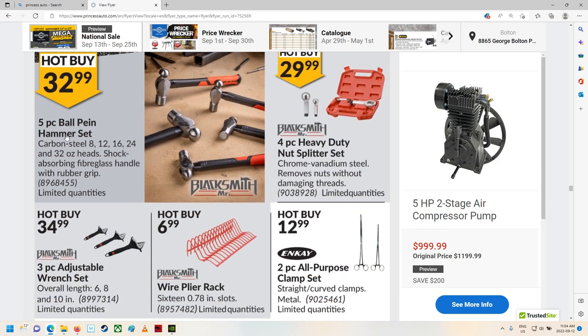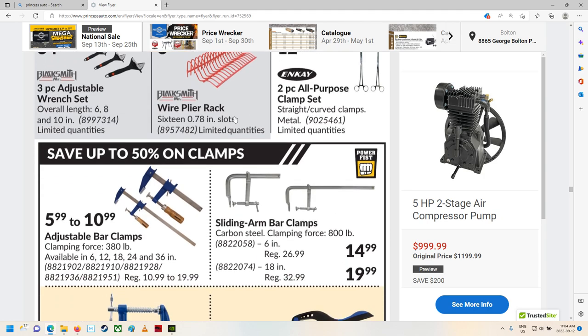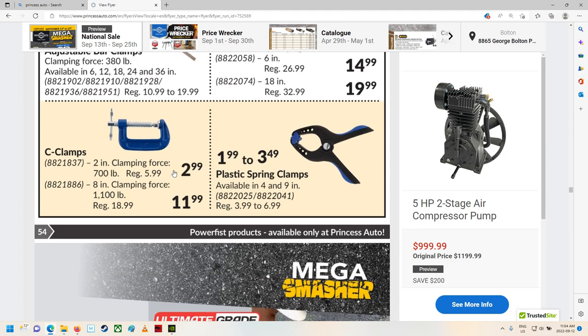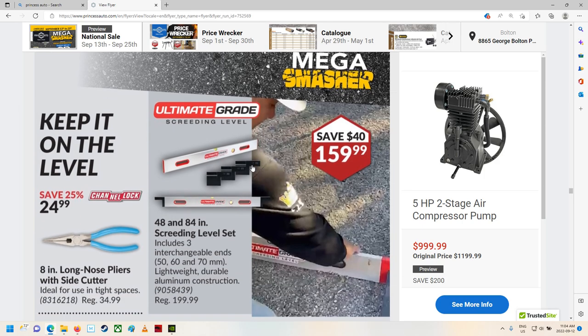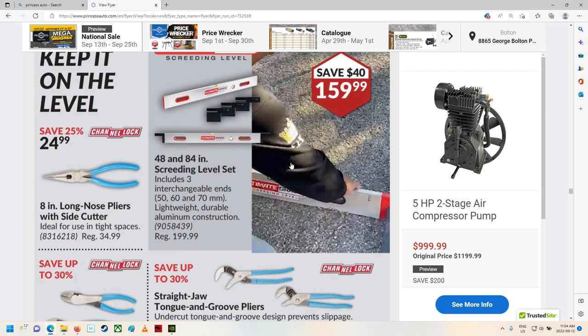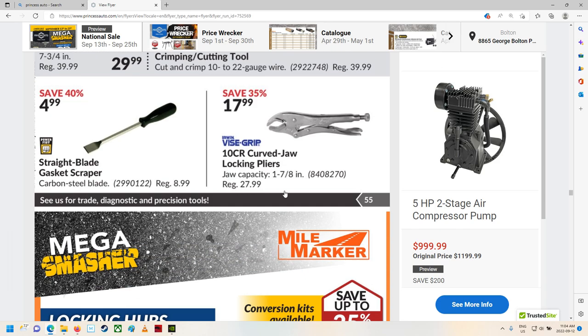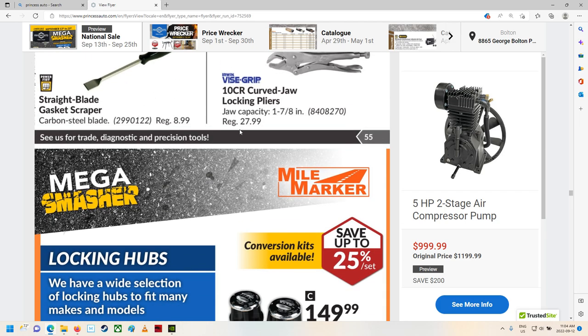Some nice hammers. 5-piece hammer set. Nice. $32.99. All kinds of good stuff here. Nice C-clamps. Ultimate grade screeding level. That's kind of cool. You level it up here and then you screed it down there. There's some pliers. Channel locks. They're pretty good. Nice scraper blade. I don't actually have one of those for gas. I just have a regular scraper. I mean, it works pretty good. You don't need something with a huge long handle on it normally.